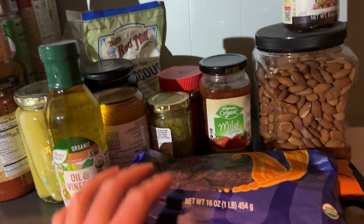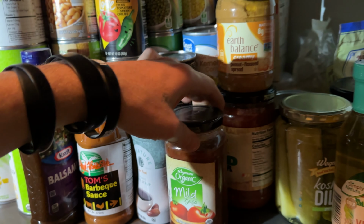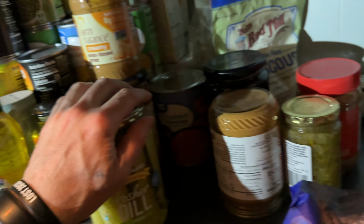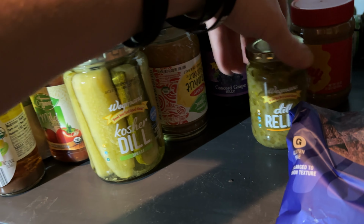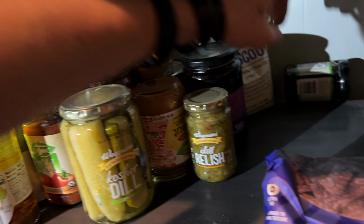So we got more almonds over here. We got some salsa. When I'm eating super, super clean and healthy, I like to use salsa for flavorings when I'm cooking. Throw that in there. Pickles, because I love pickles, crushed tomatoes. We got a lot of peanut butter. This is my favorite peanut butter. Jelly, which I think was for the movie. Some more of this creamy peanut butter for the dogs.